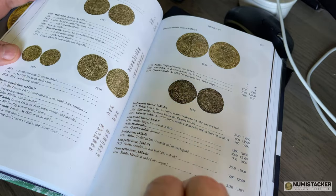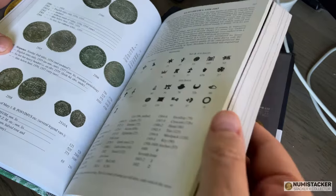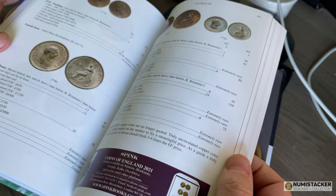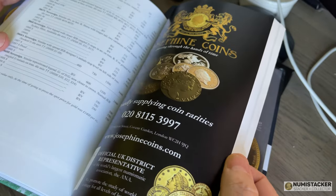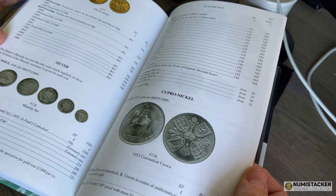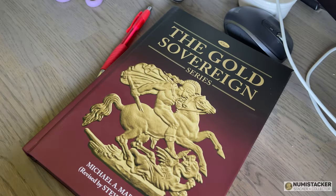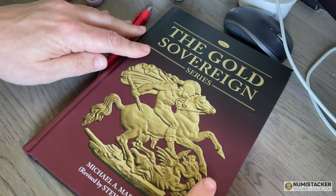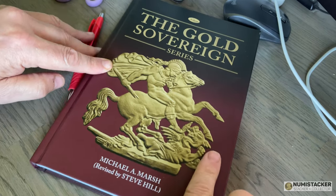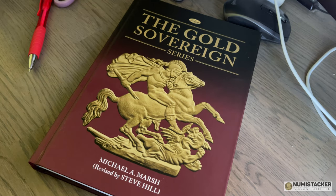Even if you don't have any British coins and you want to think about adding some to your collection, in America, you've got the Big Red Guide, the Mega Guide, some great guides to American coins. And this book here, The Coins of England, is very much in the same vein and is very, very valuable. If you are collecting sovereigns, as a lot of people over here this side of the pond do, then you will want another guide to sovereigns.